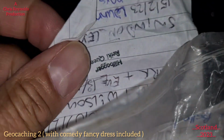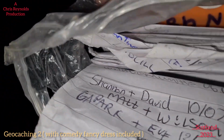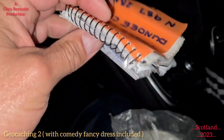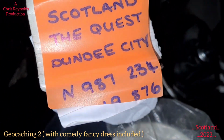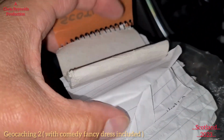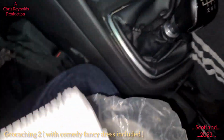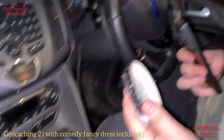I'm going to now check the coordinates of that. That's unbelievable. Well, there's a wee notepad in here as well. It's actually a miniature notepad with Scotland the Quest, Dundee City. So we're going to put the name in there, other names in here. Struan's just logging it in on his actual app.